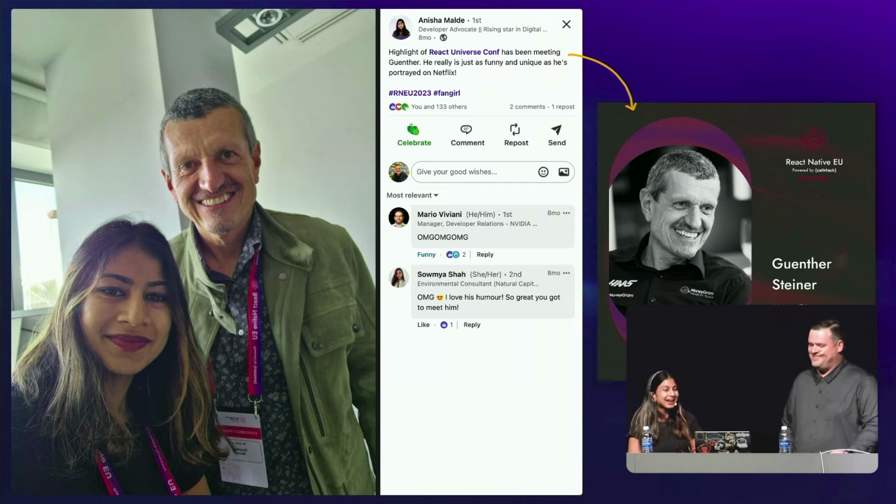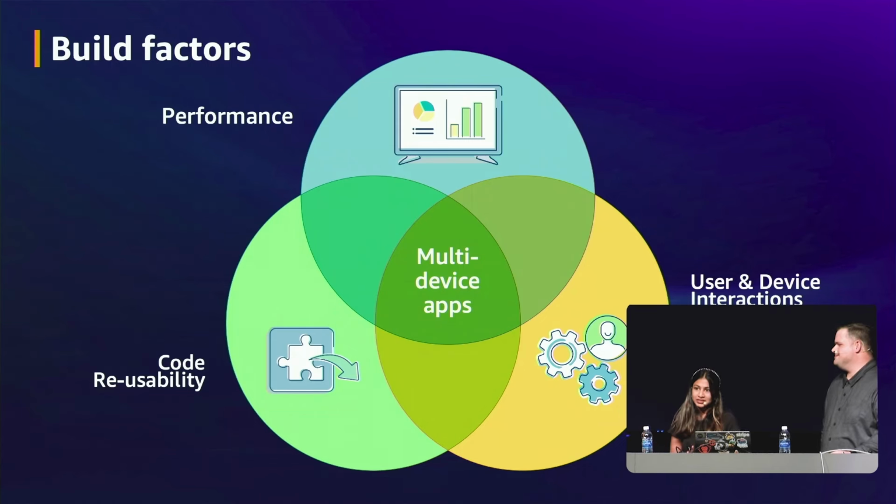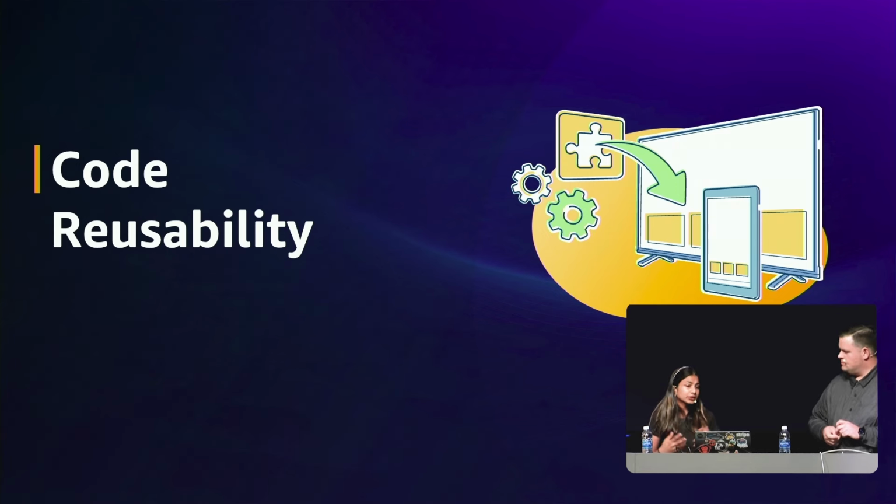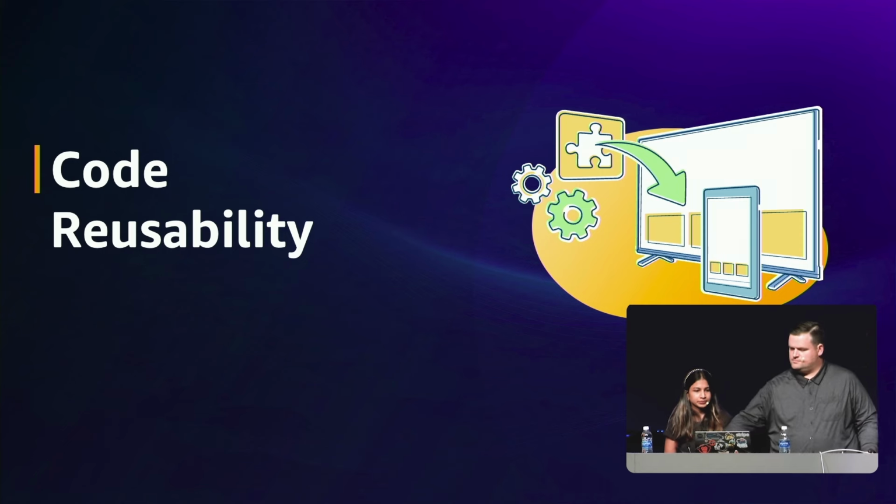So, at a high level, these are the three main factors we need to consider when building apps for multiple devices: code reusability, user and device interactions, and performance. So let's first start with code reusability. And why? Because reusability equals scalability. When thinking about code reusability within our app's architecture, ask yourself, what can and should I be reusing across each OS and device form factor?